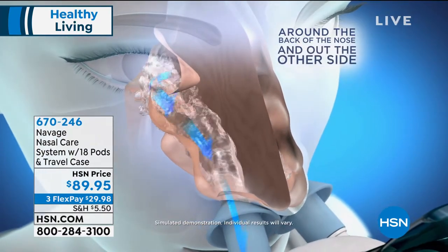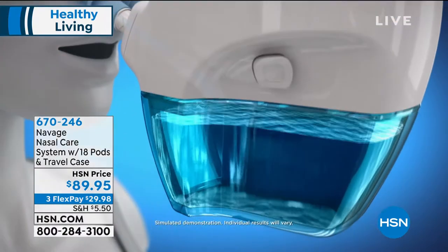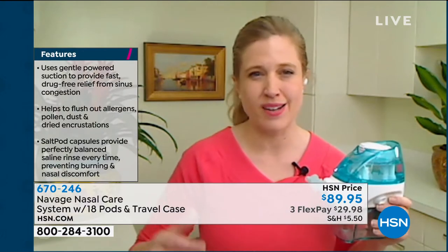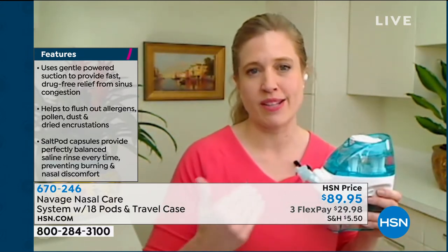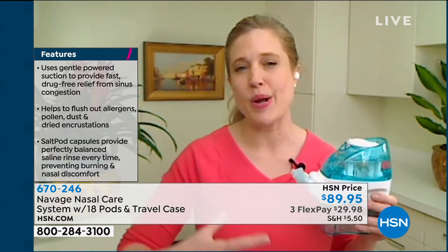And Navage is going to be whisking all that away. Exactly. And that's what you're seeing right now in the video. It's going to cleanse and flush out allergens, dust, or pet dander that you may be noticing more now that you're at home a lot more. Whatever is flaring up those allergies, or if you're fighting an end of season cold or flu and you're congested, by using Navage and doing this all natural, drug-free practice of nasal irrigation, it's going to open you up.